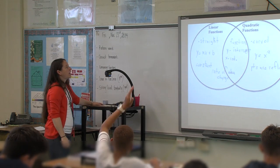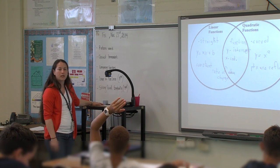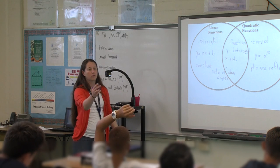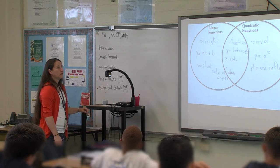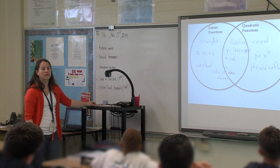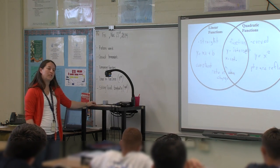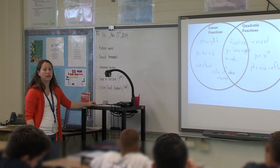Okay, so we have something about the equation, something about the graph, something about the table. Is there anything else that you want to add, either for differences or the same? Elijah? All the x values are the same in the table. Oh, that's true. We use all the x values that are the same. Do we have to, though? No. We did in this case, so you can see a good picture of it, but we didn't have to. Is there anything else that you want to add?